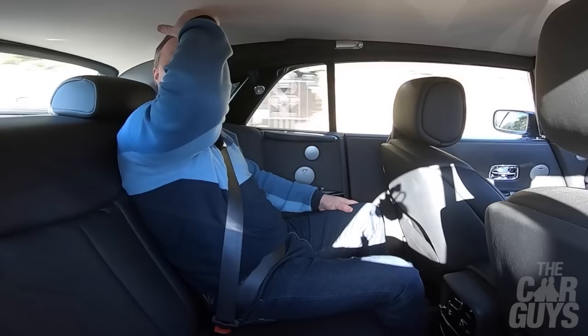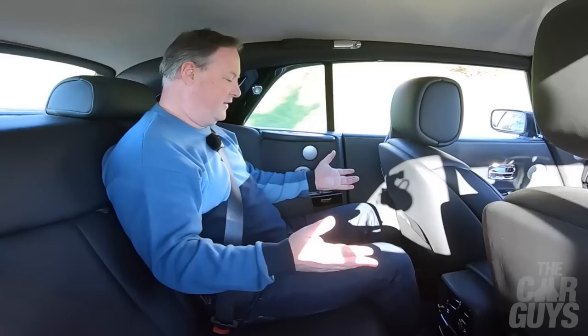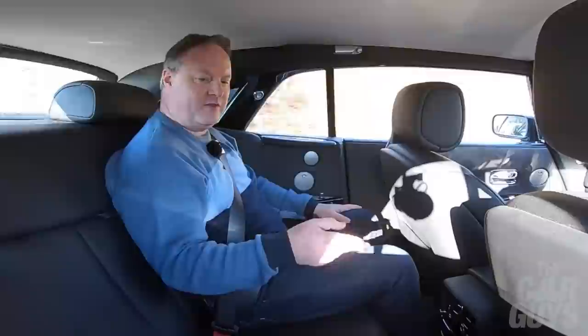I thought it was going to be cramped, actually. But because you've got the swooping roofline, I think people, obviously much taller than me, are going to struggle. But it doesn't come back as harshly as I expected. I've got more headroom than I thought. The legroom is a little bit tight, but perfectly fine. So I'm not totally crammed in here. I think I would be if I was on your side.